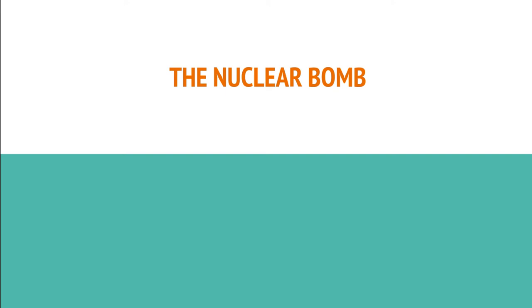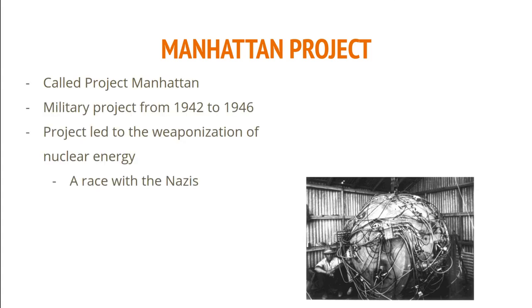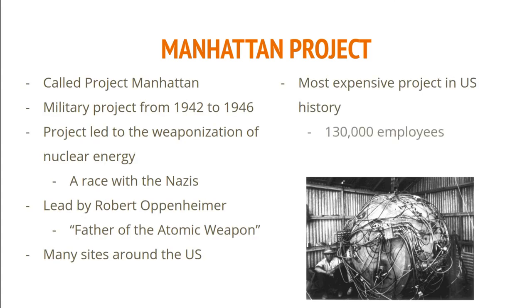All right. So looking at the nuclear bomb, my goal with this is to try and tap into some of your information from U.S. history. Hopefully you guys talked about some of this, but obviously with the COVID shutdown, I don't know how much information you actually got through. And so we're just going to kind of cover all bases today.